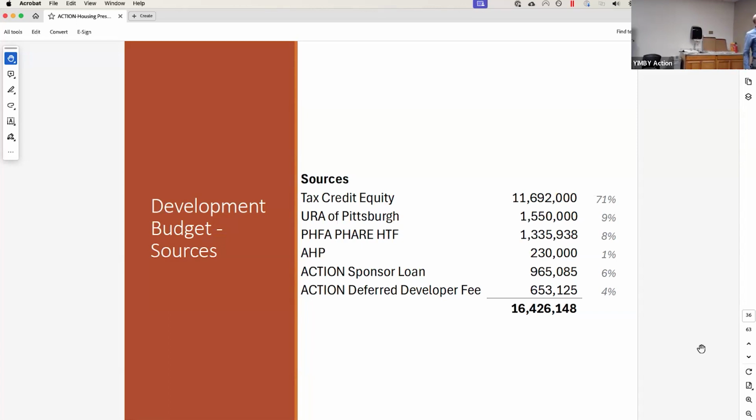So we've got the URA of Pittsburgh, which is always a fantastic partner to work with. PHFA is the Pennsylvania Housing Finance Agency, and they've got different pots of money we can pull from. So that's what you're seeing there. The Affordable Housing Program, AHP, is part of the Federal Home Loan Bank of Pittsburgh. So just different sources. We're kind of cobbling these things together as best we can.